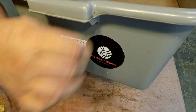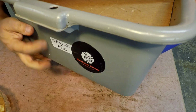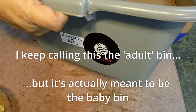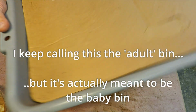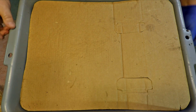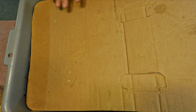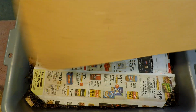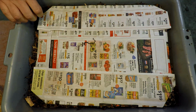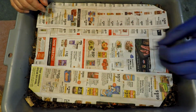As you can see, the adult bin is sporting a sticker from Northeast Worms, since this is the bin that the adult worms I received from them were placed into. It's a cool sticker, so I figured I'd use it. Like I said, I think we got a lot more worms in here. Since this was kind of a larger bin in the making, it had a lot of future worms in it as opposed to presently present worms. It's a little abstract there, right? But if you're following along, then you know what I'm talking about.